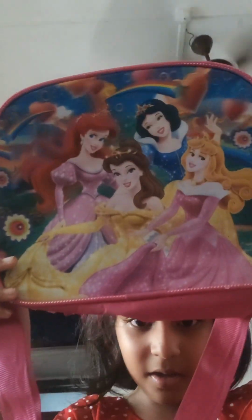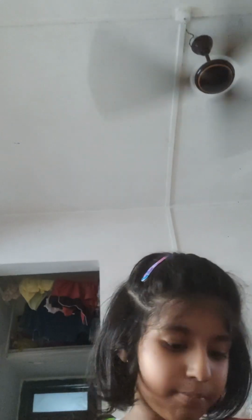We have got a princess backpack. A bag. I'll show you how many princesses. And we have got a laptop. I've placed it. I'm sure we have got some things in this bag. Let's see.